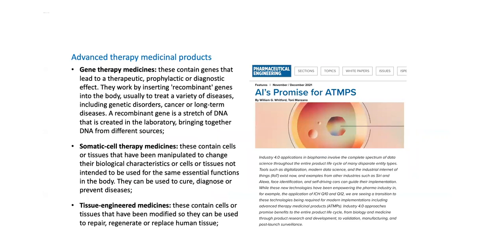I would like also to talk about the ATMPs. Well, in this case, we're talking about an article, sorry to make a little bit of marketing, in the ISP, in the Pharmaceutical Engineering, in the number of November, December 2021, so this month. I was co-author of this article, AI as a promise for advanced therapeutical medicines, for advanced therapy medicinal products.